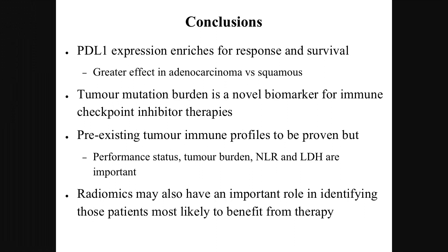So the conclusions are that PD-L1 expression absolutely enriches for response and survival, but it doesn't exclude patients. It doesn't tell us who's not going to benefit. That's the problem. The tumour mutation burden is a novel biomarker. It needs a bit of work, but it looks very, very promising. The pre-existing tumour immune profiles remain to be proven. We don't really have a strong signal just yet, and maybe we can discuss that further.